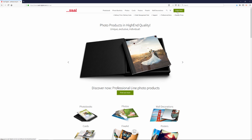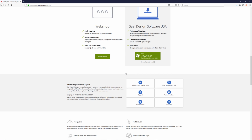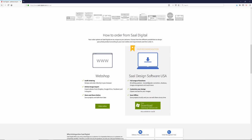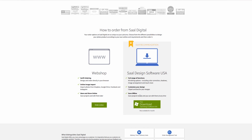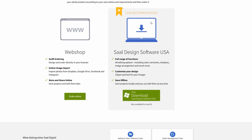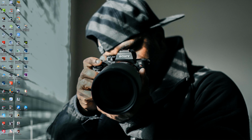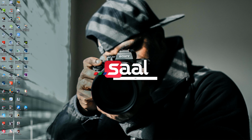So you can either go up to here, order now, or you can just come down to the bottom. Now, in order to create or customize your design, you're going to have to download this program or software to your desktop. It is a very easy to use program. It is user friendly, and it shouldn't take you guys any time to figure it out. Okay, so go ahead and hit the free download. It's going to download to your desktop. You're going to get a little icon like this on your desktop, and it's going to open up for you.